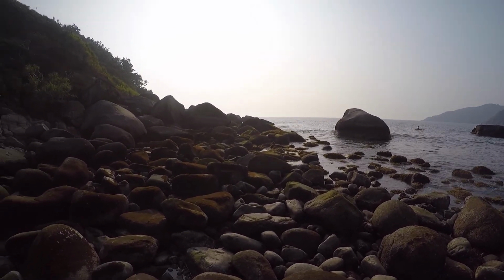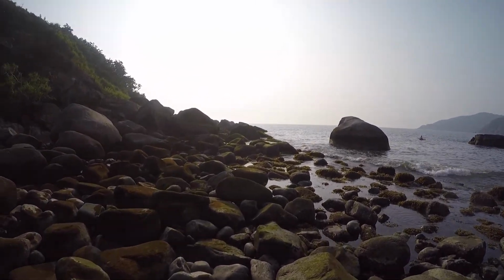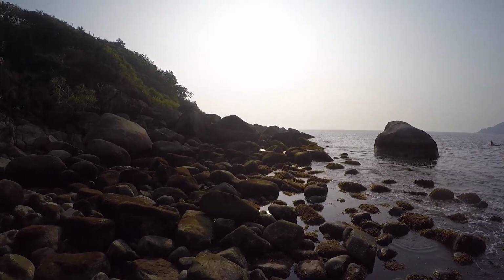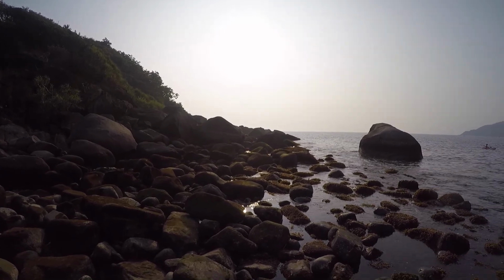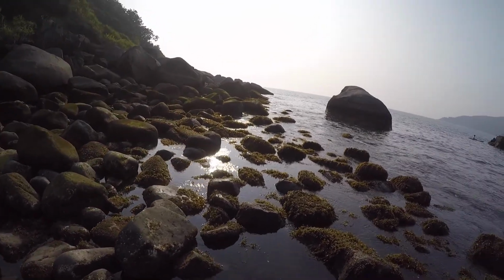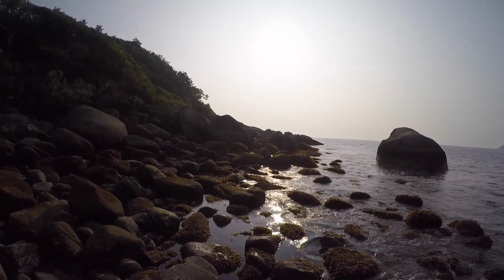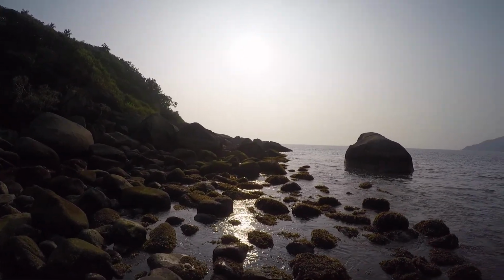Okay, so seems like it's as far as we can go here. I think the rocks probably continue, but they get bigger and the water seems to get deeper over there. So, let's see if I can get a better view from this rock. Yeah, I really don't like jumping from rock to rock in sandals. So I think I'm gonna call it quits right about here.